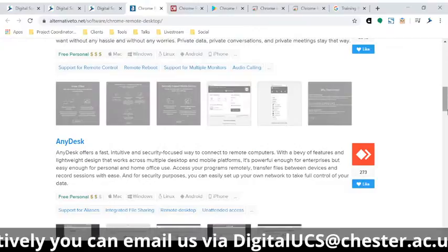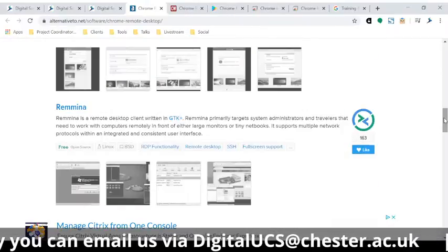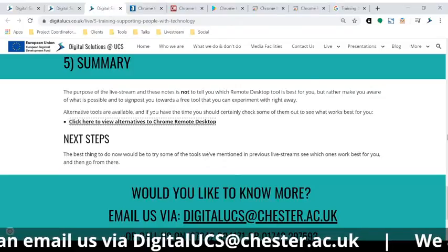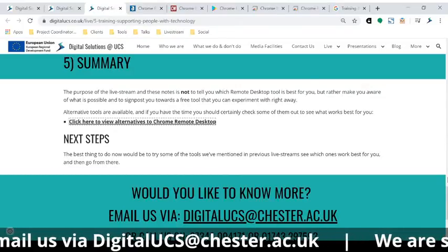But TeamViewer, if you're an IT professional, you're probably very familiar with TeamViewer anyway. But there are lots and lots of other ones that we'd say, have a look and see how you get on. So, questions. We've only got one, and it's from Ryan.